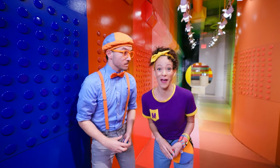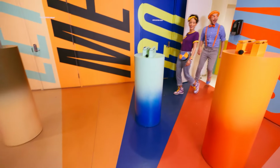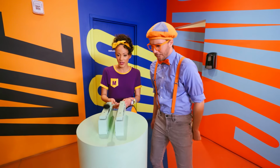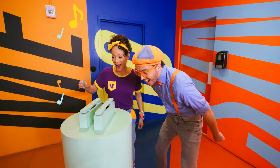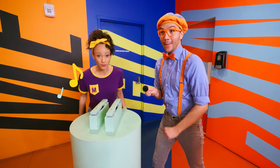Hey, let's go find some other colors. Okay. Whoa! Wow, another colorful room. Whoa, what's this? Oh, this is a mallet. You use it to play instruments. Yeah! You want to try? Yeah! Woo!